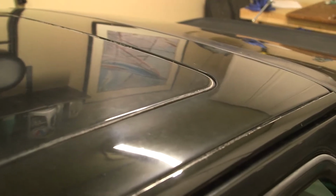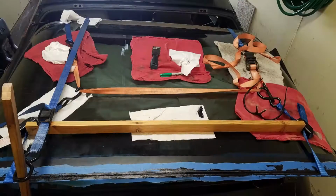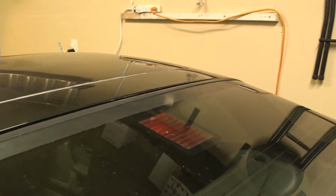Take a look over here. You can see some things are starting to show their age, but you still got some shine on this paint. Rear hatch I rebuilt myself. Everything came off. The spoiler came off. And I rebonded the glass to the front of the frame, which lives underneath the aluminum trim piece, which is what you can actually see here on top. A couple chips in that, but still functional.